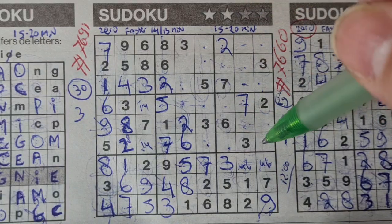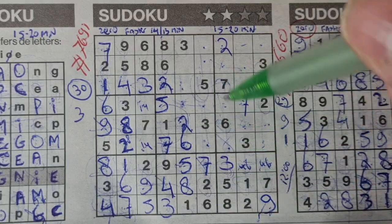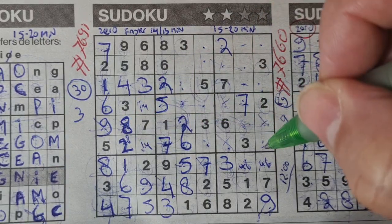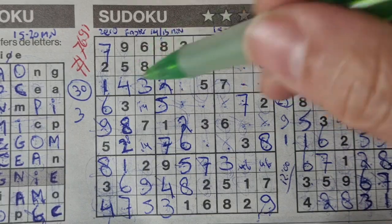8, 8. Yeah, 5 missing numbers in this big square. 1 of the missing numbers is 8. We have 8 in this column, no 8 in these 2 boxes. And 8 in the middle row, no 8 in those 2 boxes. So 1 box left for the 8 in this big square. Should be there.